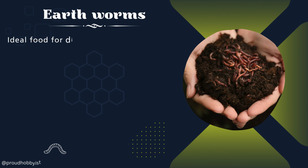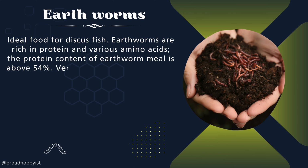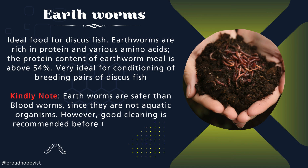Earthworms. Ideal food for discus fish. Earthworms are rich in protein and various amino acids. The protein content of earthworm meal is above 54%. Very ideal for conditioning of breeding pairs of discus fish. Kindly note, earthworms are safer than bloodworms, since they are not aquatic organisms. However, good cleaning is recommended before feeding to discus fish.